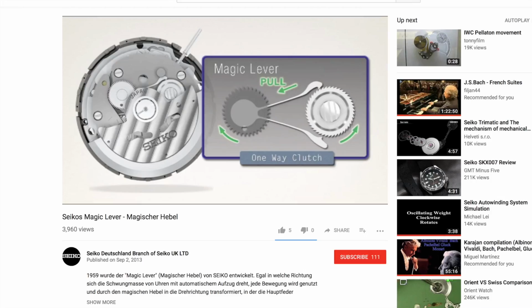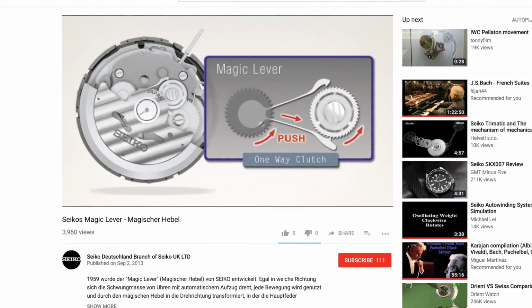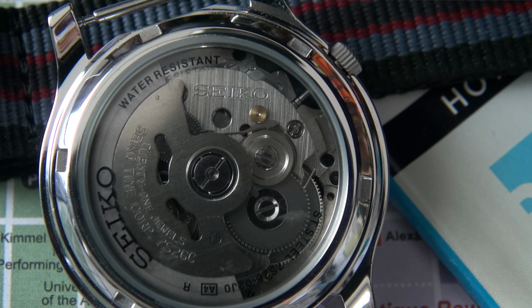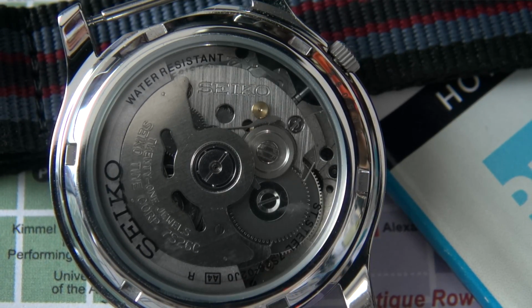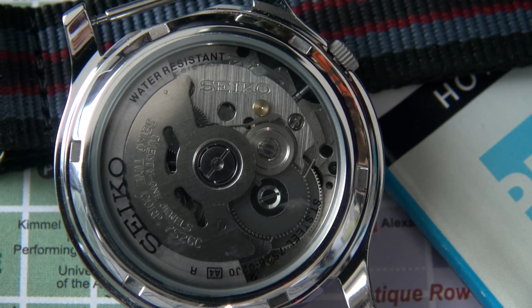So it just goes to show you, and you can get all of this. And this is why I love the SNK809. If you turn it around, you can actually see the magic lever in there. To have the history, to have the horological innovation on your wrist for, I think I paid $60 for this particular one, is unbelievable.